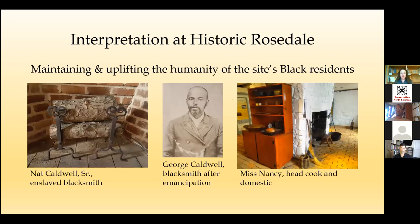Rosedale has always been very fortunate in that we have included in our past interpretation stories of our African American community, taken both from documentation and from family stories shared with us by the descendants. We have always made an effort to share the humanity of our African-American enslaved here at Rosedale and tell their stories, as well as the stories of the freed African-Americans who worked here following emancipation. Our earliest docent manuals and our house tours included stories of many of those African-Americans who lived here.